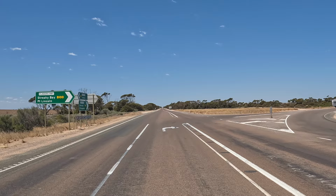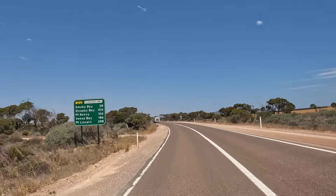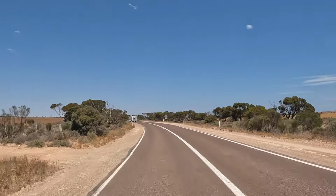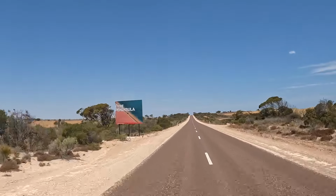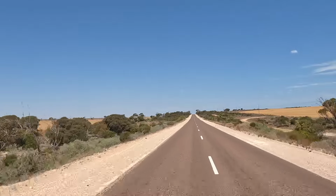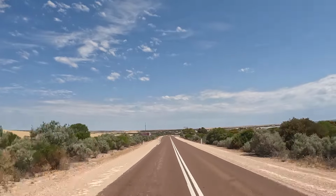We finally said goodbye to the Eyre Highway and turned right onto the Flinders Highway, which took us down the Eyre Peninsula. The Eyre Peninsula is bound by the Spencer Gulf to the east, the Great Australian Bight to the west, and the Gawler Ranges to the north. It was named, of course, after Edward John Eyre. It's really known for fishing here because more than 65% of Australian seafood comes from this region.